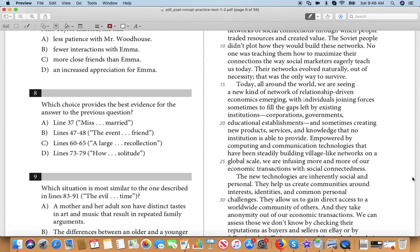Empowered by computing and communication technologies that have been steadily building village-like networks on a global scale, we are infusing more and more of our economic transactions with social connectedness. Infusing. What does that word infusing mean here? I don't want to say like injecting. Yeah, that's it. Absolutely. It sounds weird and kind of medical, but you're absolutely right. That's what it means here, right? We're injecting, putting in more and more of our economic transactions, it is injected or infused, or it includes social connectedness. Okay. Does that make some sense?